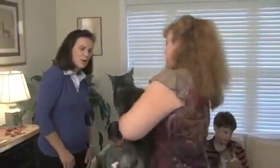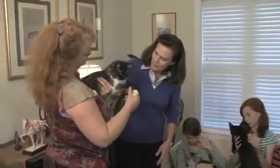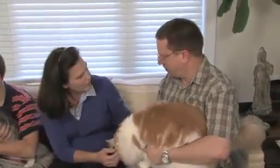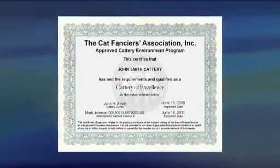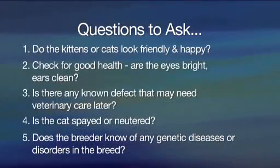When buying a pedigreed cat from a breeder, ask to see the kitten's mother, and if possible, the father. Does the breeder show and know the breed standard? Does the breeder have a registered cattery and current CFA Cattery of Excellence certificate, which means a voluntary cattery inspection? Does the breeder know of any genetic diseases or disorders in the breed? Ask for the name of the breeder's veterinarian and for references of other pet buyers.